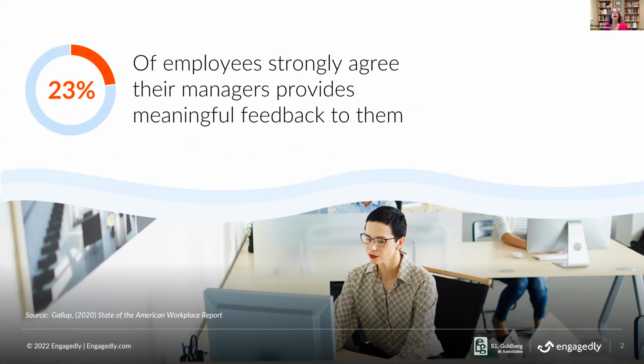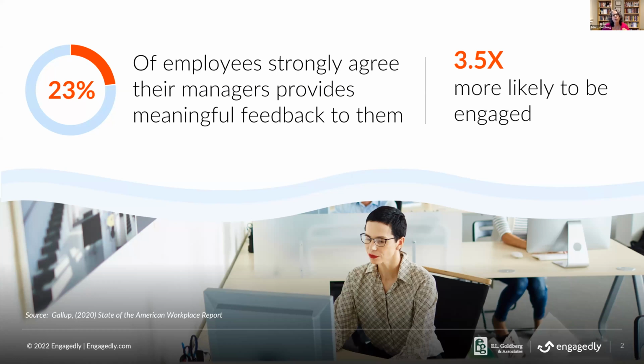I want to start off with what I think is a really startling statistic. Would you be surprised to learn that only 23% of employees strongly agree that their manager provides them with meaningful feedback? That's less than a quarter, and that's just kind of sad. That's not the state of affairs it should be. But employees who do strongly agree that their manager provides meaningful feedback are 3.5 times as likely to be engaged at work. That's really important because we know that engaged employees are more productive. So maybe the path to greater productivity and performance may very well be through ensuring employees are getting meaningful feedback. And I might add to that, coaching.